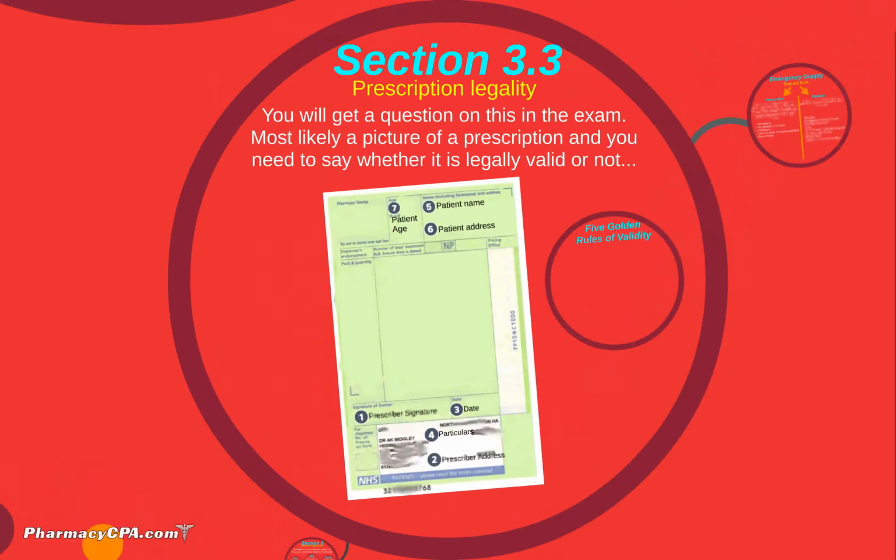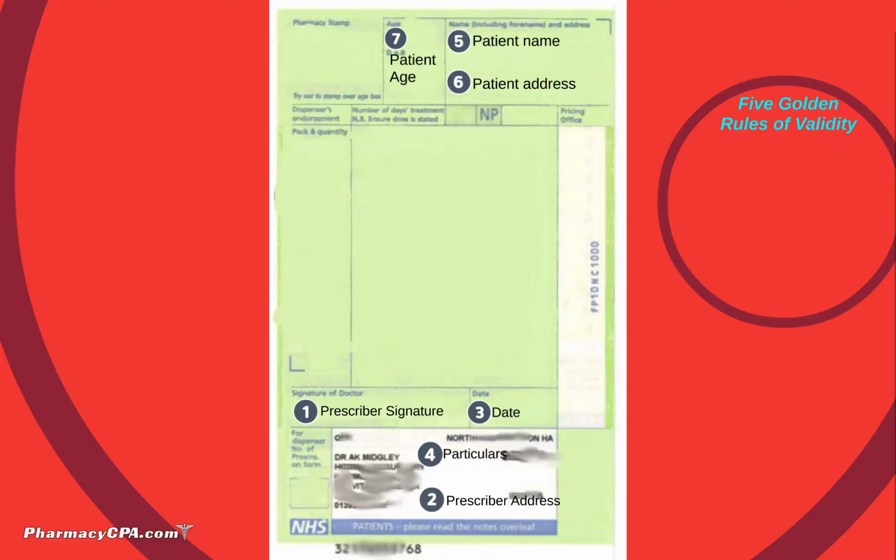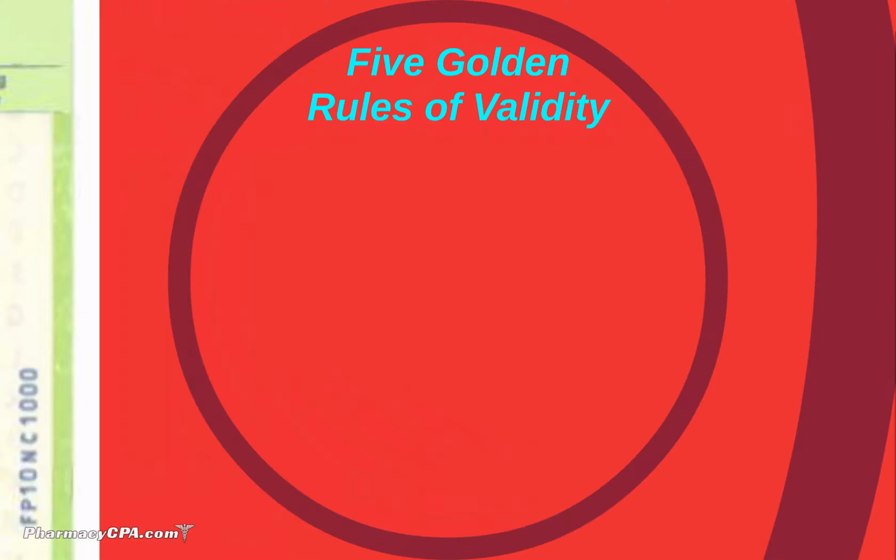So that's medicine legislation, but the big part in section 3 is prescription legality. You'll almost definitely get a question on this in the exam, and you're most likely to see a picture of an FP10. You've got to keep in mind that 1, prescriber signature, 2, prescriber address, 3, date, 4, the prescriber particulars, 5, the patient's name, 6, the patient's address, and 7, the patient's age are all legal requirements. The age is only really required if they're below the age of 12. But if you receive a prescription and one of those fields is missing, you've got to think to yourself, aha, is this legal or not? So, 5 golden rules of prescription validity for FP10s.